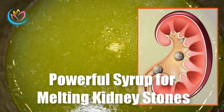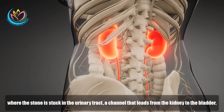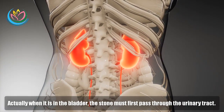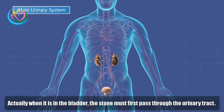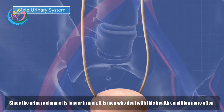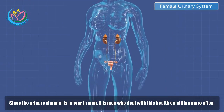Powerful syrup for melting kidney stones. Kidney stones are considered a pretty serious health condition, especially in cases where the stone is stuck in the urinary tract, a channel that leads from the kidney to the bladder. Actually, when it is in the bladder, the stone must first pass through the urinary tract. Since the urinary channel is longer in men, it is men who deal with this health condition more often.